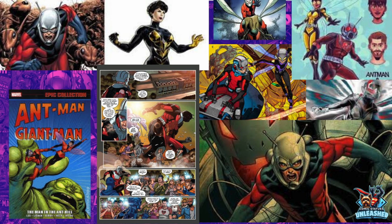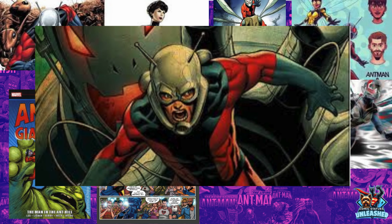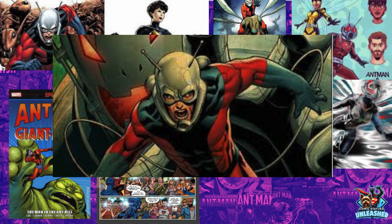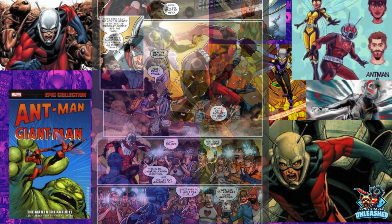Hank Pym was a biochemist and nanotech engineer who discovers a subatomic particle, known as Pym particles, that allows matter to expand or shrink. Using this technology, he creates a suit and helmet that let him shrink to insect size while maintaining full human strength. Eventually, he gains the ability to grow, becoming Giant Man and even Goliath.